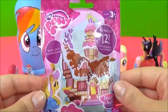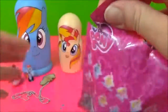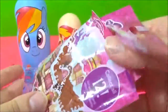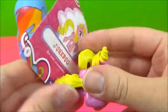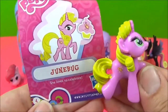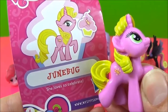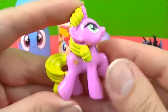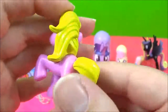The last of the Pinkie Pie surprises is this My Little Pony blind bag. And we've got Junebug. She loves to celebrate. She is really, really bright.